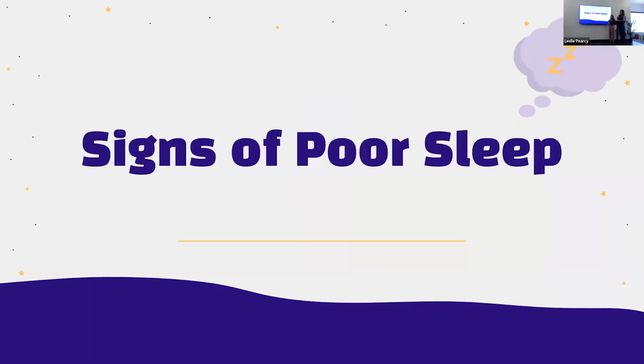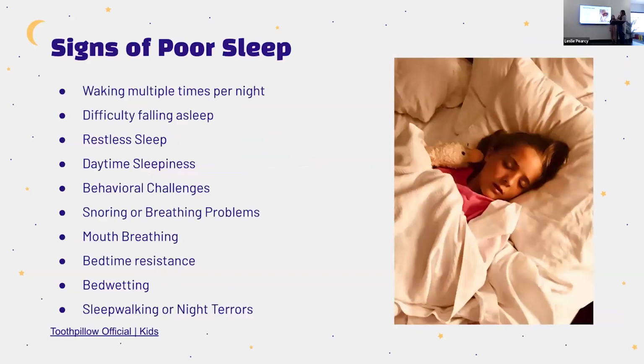All right, so moving on, we're going to talk about some signs of poor sleep. So what that's going to look like when your child is not getting quality sleep. A whole list of them. One thing is if they are consistently waking multiple times during the night, difficulty falling asleep. They say if they're taking consistently longer than 30 minutes to fall asleep, really restless, maybe tossing and turning. There might even be a lot of sweating. You might find them in a completely different position than where you put them down, on the whole other side of the bed. Daytime sleepiness, if they seem really groggy throughout the day.